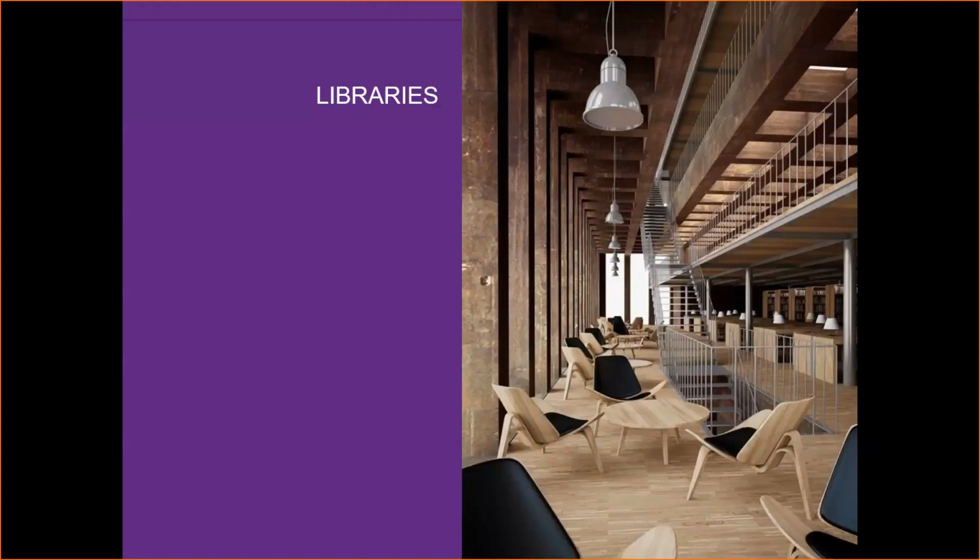So the rusted metal and the wood in this library all help create an organic and earthy clean feel. The tables and chairs have a more modern feel to them and create some uniformity and elegance.